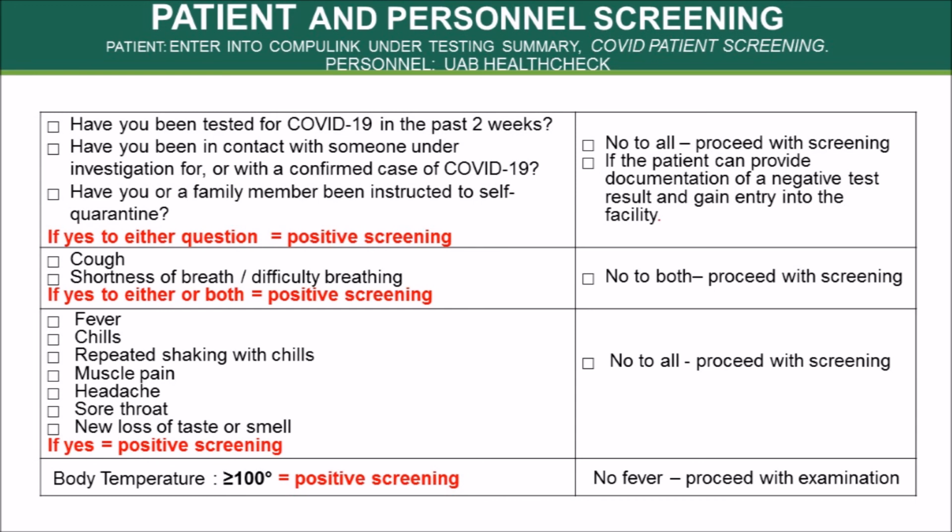Do you have a cough or shortness of breath or difficulty breathing? Or do you have fevers, chills, repeated shaking with chills, muscle pain, sore throat, new loss of taste or smell? If you have no answers to all of these questions, you can proceed on to the temperature screening.